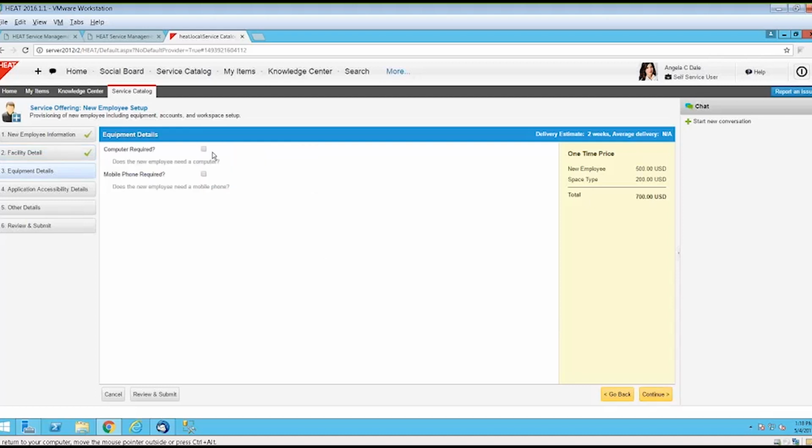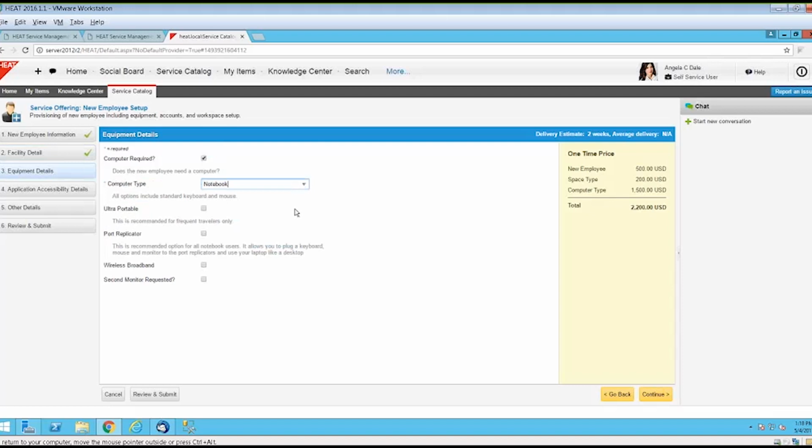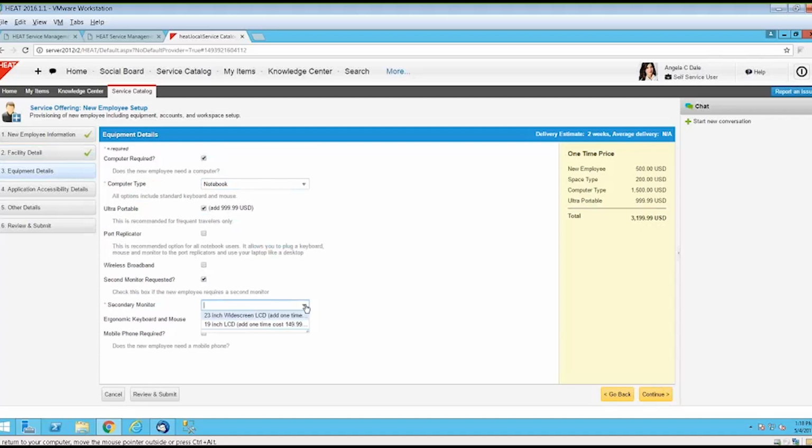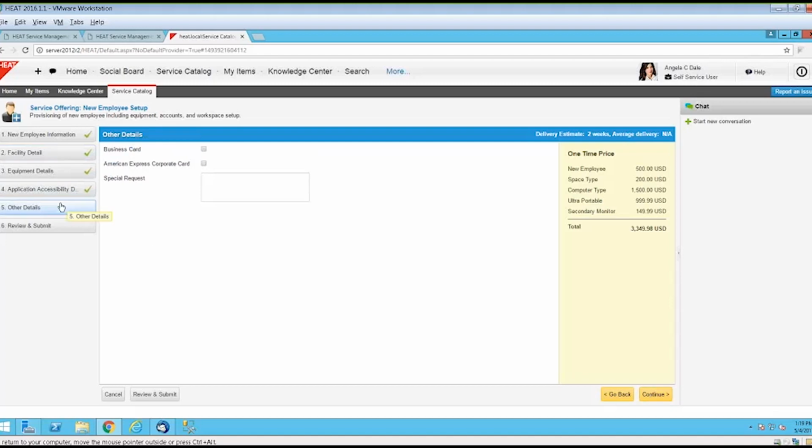And then as I continue through, do they require a computer, where you can start doing things like conditional prompting. So if they need a computer, then we can start asking them additional questions related to what kind. Do they need a desktop, do they need a laptop? And again, based on my responses, it may ask additional questions, and it's also adding that additional cost based on the selections that the user makes. So as I go through and indicate what kind of computer and do they require an external monitor for that laptop, for example, we're getting a sum total of the cost over on the right-hand side, and users can walk through here step by step. Some fields are required. Some fields I can completely skip, depending upon what's exactly needed.